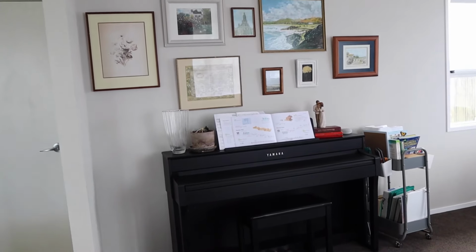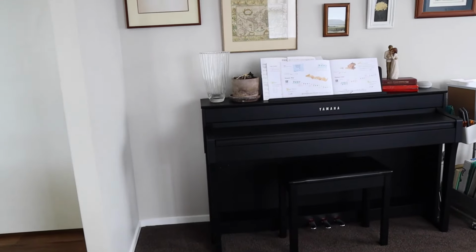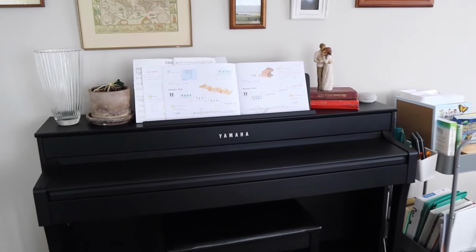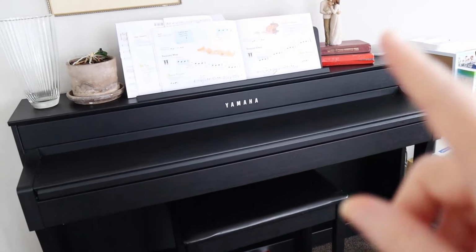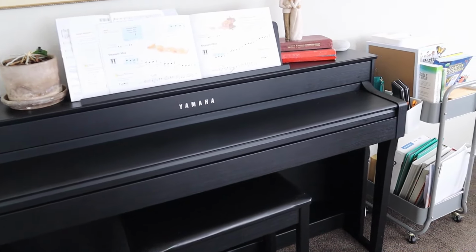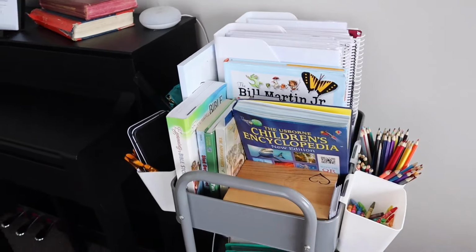This is not at all decorated aside from the pictures on the wall, but I want to get a plant and I want to get a lamp. But this is working very well for us because I've started my daughter doing piano lessons this year, and so it's handy to be able to teach her in here. This is where the magic happens, this cart.